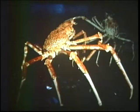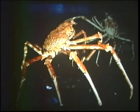These are the giant Japanese spider crabs. They can grow up with a leg span of 14 feet across. These will probably grow up to about 6 feet, and they're pretty big already at the aquarium. They're found as deep as 1,000 feet in the ocean. They are the world's largest crustacean.